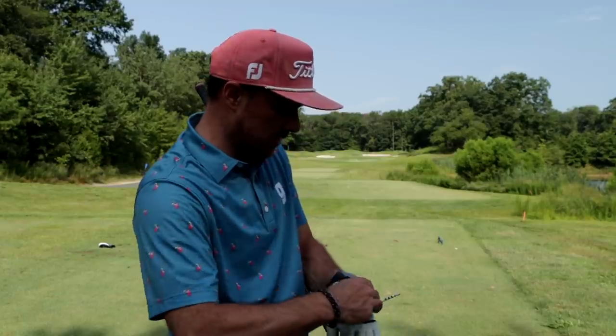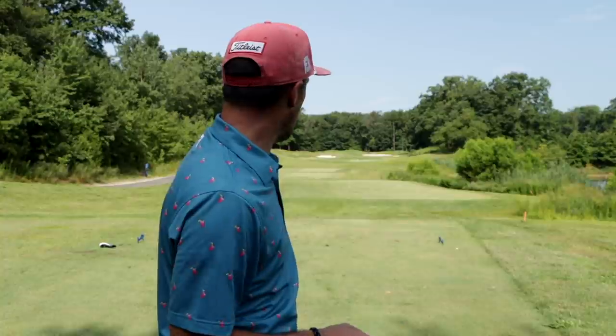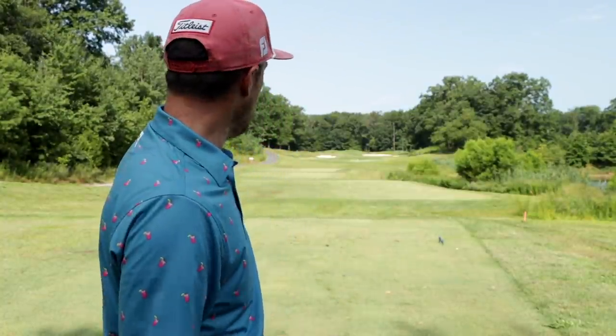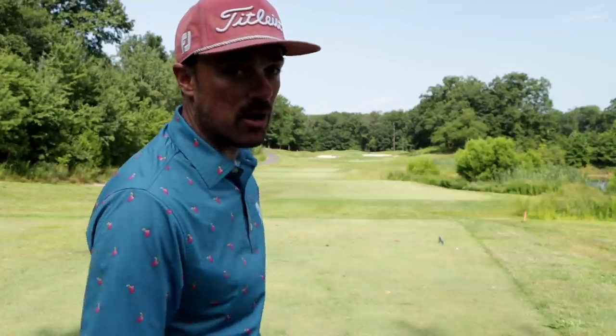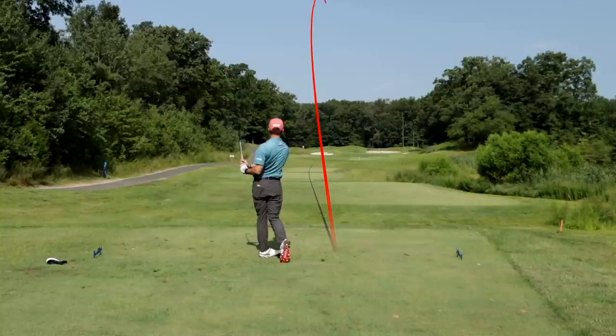Shorter par four here, plays only about 300 yards, and it is tight. Lots of bunkering up there. I'm gonna try to take all that out of play and hit a hybrid here. I can't reach the green, no need to bring all that trouble into play. It's a smart play.